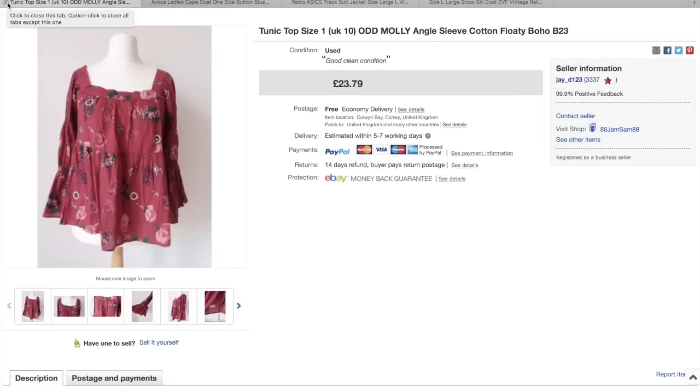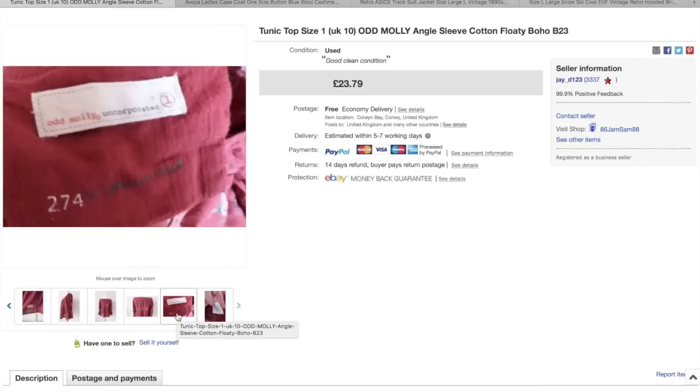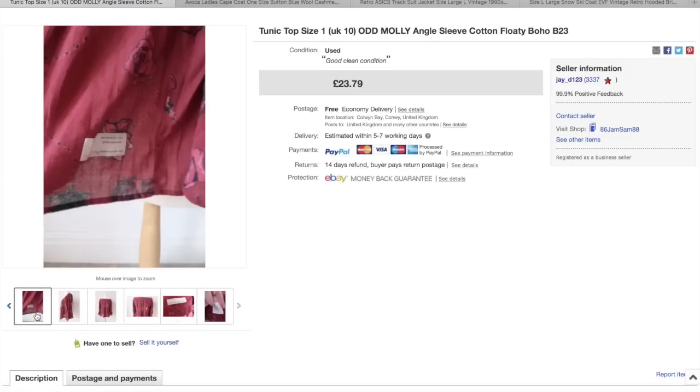Odd Molly, this is the first time I've seen Odd Molly. I think it was Rachel Stiles on Instagram who made me aware of this brand. I think it's part of the Anthropologie brand. But yeah, saw this, paid £3 for this, and that went for £23.79, so I was happy with that. That's the Odd Molly label there, and I think they have it on the outside of their clothing as well. So happy with that one.